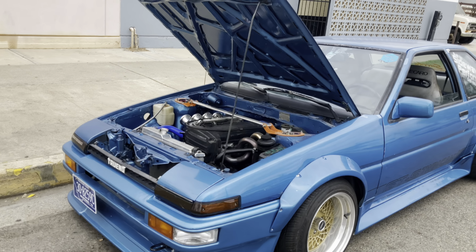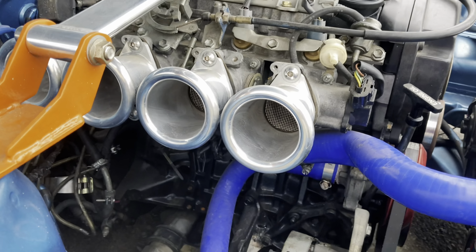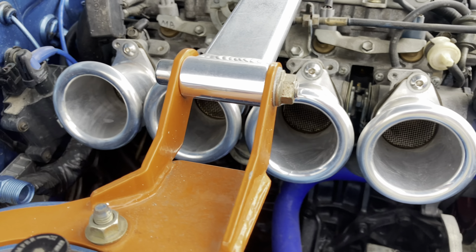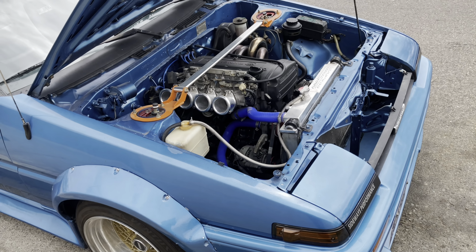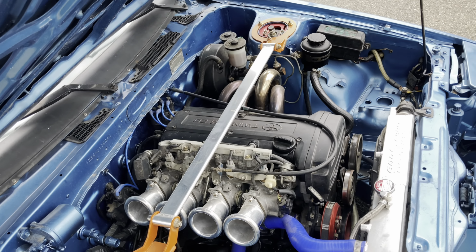I will tell you one thing. If you have never heard a 20 valve, these engines rev to about 9K factory. These ITBs, you guys, they just scream. It's just one of those noises that you really can't explain to anybody what it sounds like. ITBs just have their own sound. And with the variable valve timing in this thing too, it's got a sound like no other engine. So we're gonna go ahead and do a little bit of driving in this car.